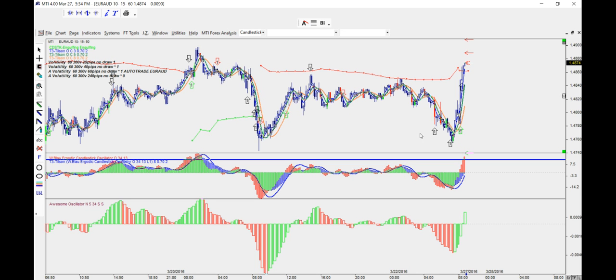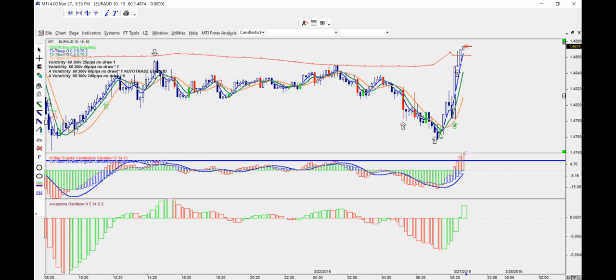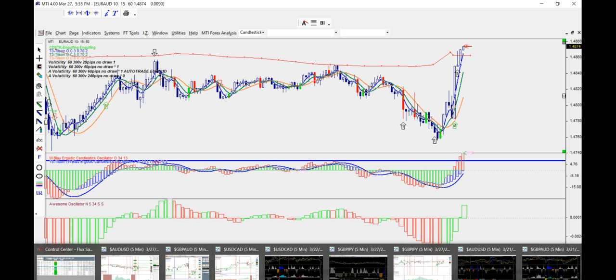Right here. I was recording one video, and right here you can see the T3's crossed over, and it just bolted up, crossed over, crossed the volatility stop line. Here's your histogram, and it's on its way up to the north. Great entry right here. Everything in confluence. And then let's see what the power zone had to say.